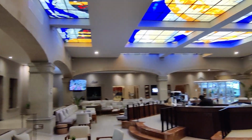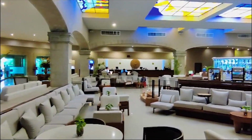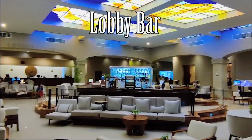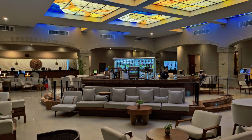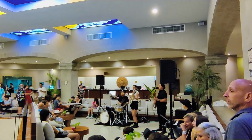Now let's talk about bars. Hotel Marina has 4 of them. The biggest and arguably the best is the lobby bar, right in the center of the Hotel Marina lobby, open from 8 a.m. to 1 a.m. It's a casual spot, and there's often a band playing here in the evening after the shows are finished.